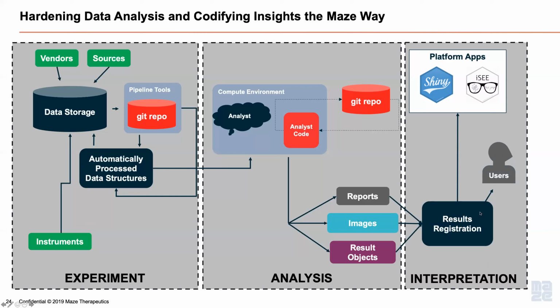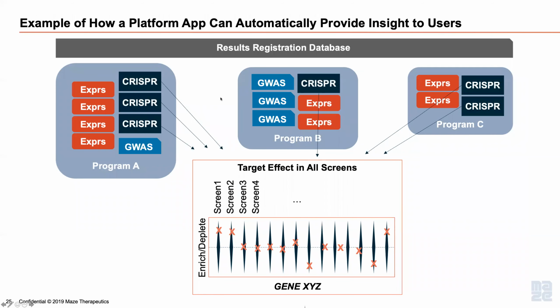So you could go to a website and say, here's the picture that Russ created in his report. Or we also have a series of platform apps which automatically ingest the results objects produced by an analyst and allow us to borrow information across experiments to gain other insights. So an example of one of those platform apps would be, for example, an aggregator of signals across similar experiments. So in this example, you might imagine that in our results database, we have data results that have been created by analysts for 3 different programs, for example.